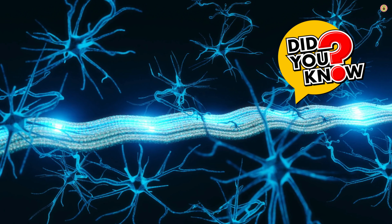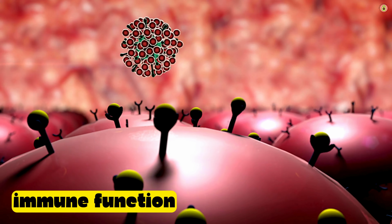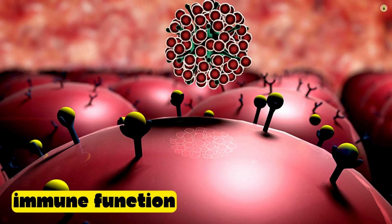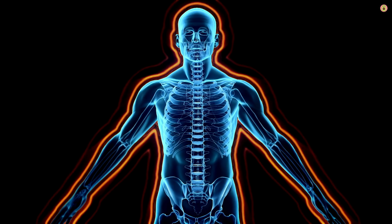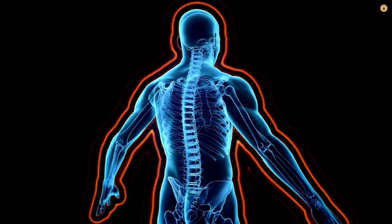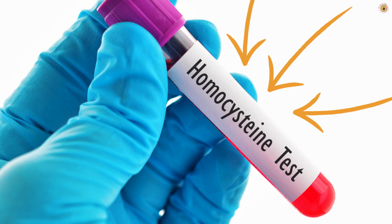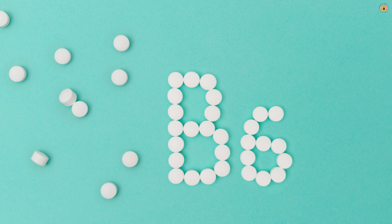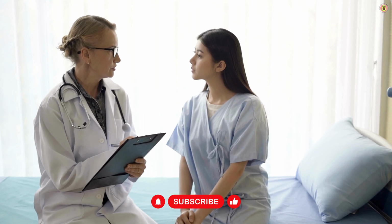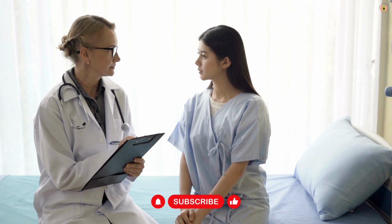Vitamin B6 is essential for maintaining a healthy immune system. Immune system dysfunction or inflammation can contribute to nerve damage and impair the body's ability to repair damaged nerves. By supporting immune function, vitamin B6 may indirectly promote nerve repair and regeneration. Vitamin B6, along with vitamin B12 and folate, helps regulate levels of homocysteine, an amino acid that, when elevated, is associated with an increased risk of nerve damage and other health problems. By supporting homocysteine metabolism, vitamin B6 may help protect against nerve damage and promote nerve repair.